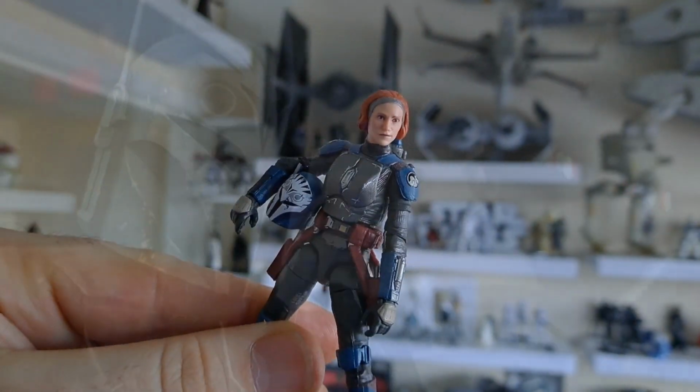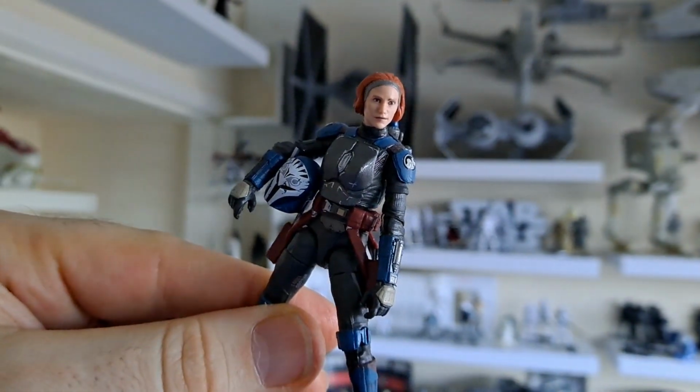And Bo-Katan, as ever, and Mando, seeing their relationship. That was really good. I'll say no more than that, man. I just wanted to touch base with you.